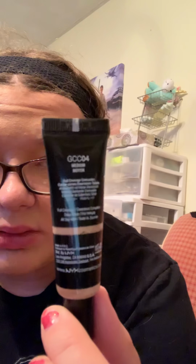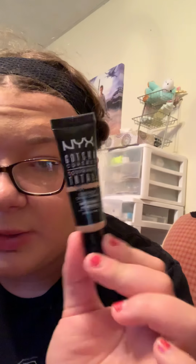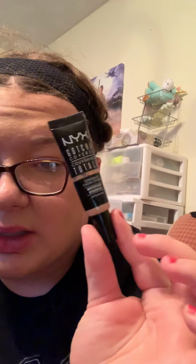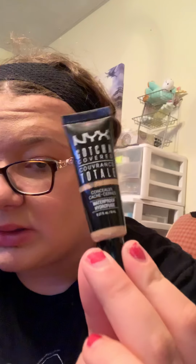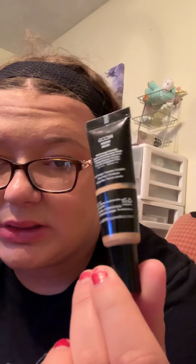Oh, and there is one more thing I wanted to show you. Forgot about this one. The NYX Gotcha Covered full coverage concealer, and it's waterproof. It's not full coverage, but I said that because it actually does work for me. It actually works as a foundation too, but there's not a whole lot of product in here, and I don't know if I could buy another one of these because I can't find them anywhere.